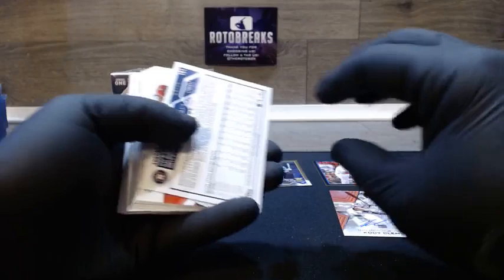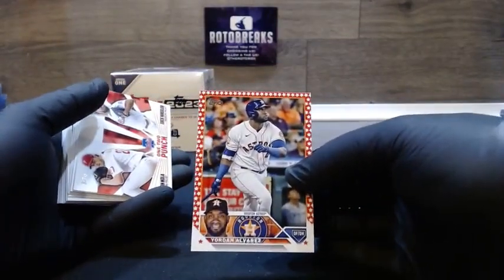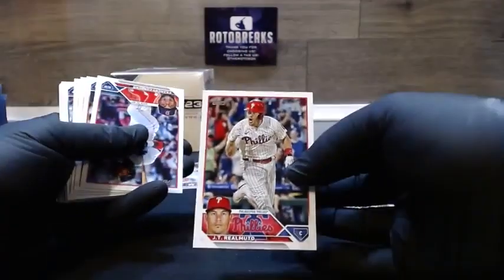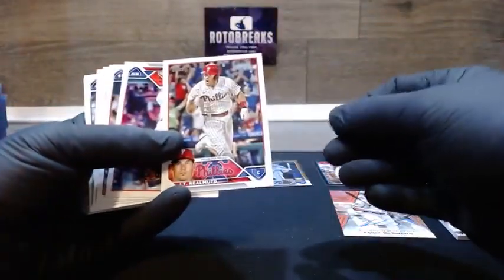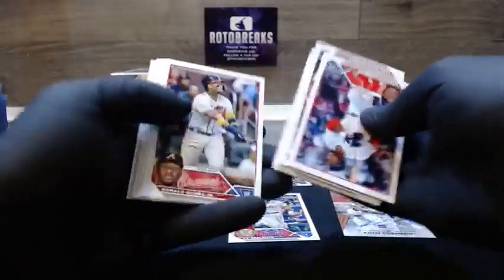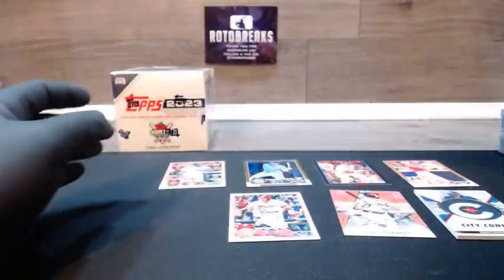Alec Bohm, gold foil, out of 76. Hey, what's better than a camo Yordan Alvarez? How about an Independence Day as well? One-two punch and a Javier Baez. Got a JT Realmuto. I think it's just a base card. It doesn't say SSP on it. Yeah, we'll set that one right here just in case. I'll try to find another. I'm going to top load it anyway because I don't know. I don't know about the JT Realmutos.